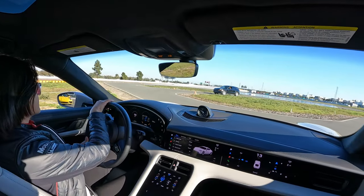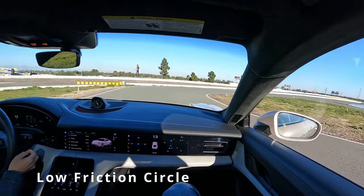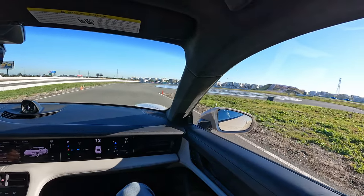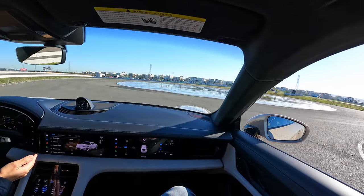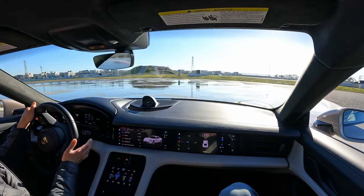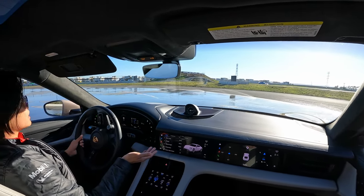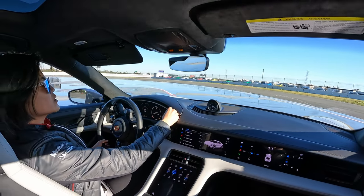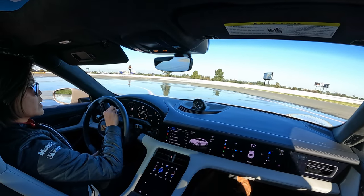So this exercise is a low friction circle. It's a great place to demonstrate the different causes of loss of traction. Great place to experience what is oversteer, what's understeer, what do those things even mean? Or maybe we already know what that means and maybe we want to go drifting. Maybe we want to get sideways a little bit. Some of us have also never driven an electric car, or they're all-wheel drive and are thinking, I don't know if you can drift an all-wheel drive car that's electric. Well, maybe we can do that right now.